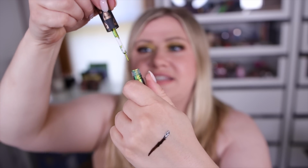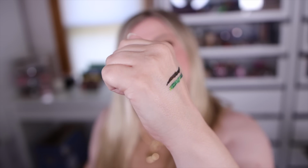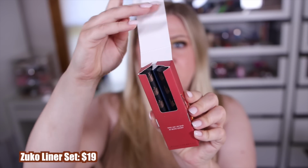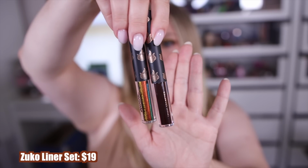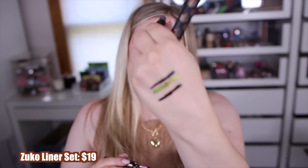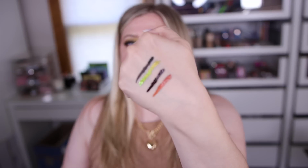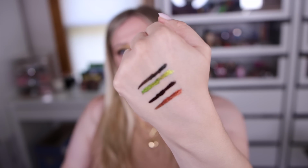And then they also have this chrome shade too, which is like a blue to green duochrome. This is honestly so cool. Let's do the fire one next with Zuko. This one has a dark brown and another fun chrome shade. Here is the dark brown. And the chrome is definitely more of a gold to almost red shift.